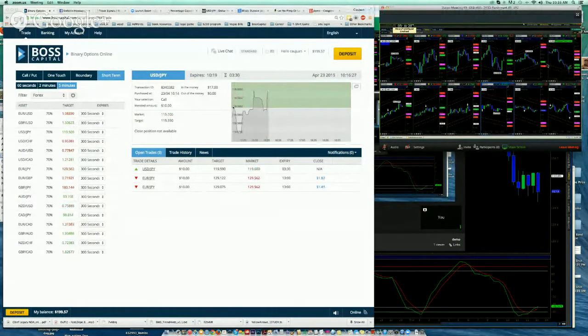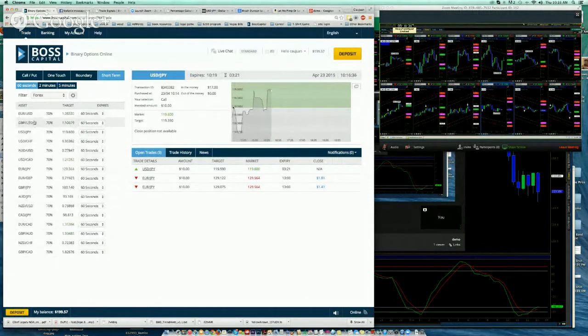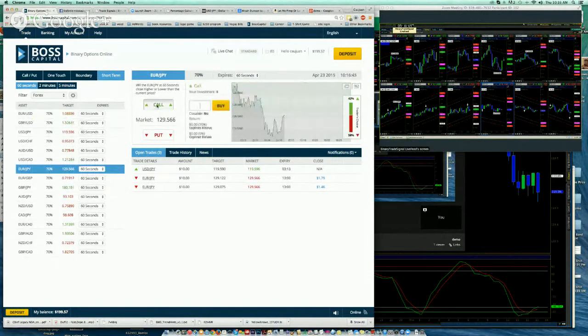Okay, now we got some real plays. Euro JPY, I like that. So short term, 60 seconds. I'm going to set up for the Euro JPY for a call. Wait for the next candle.